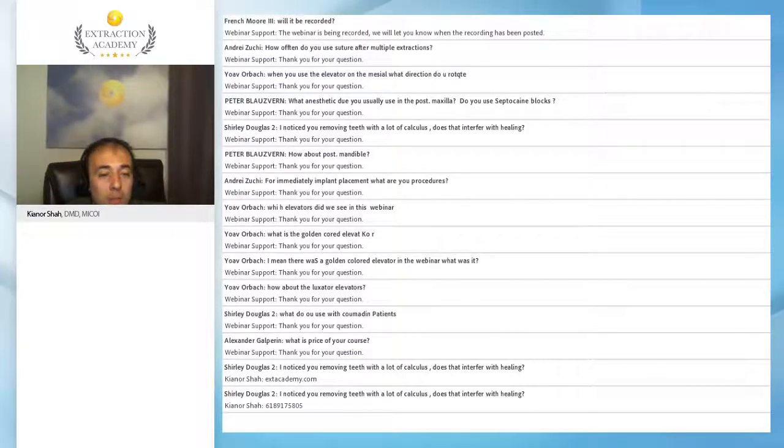Also with immediate dentures. When they're out of your office, when you have stable hemostasis, they walk out of your office, you're fine. Everything is good. You've done everything that you had to do by standards of care, stabilizing the patient, getting post-operative vitals. When they're out of your office, you're fine.